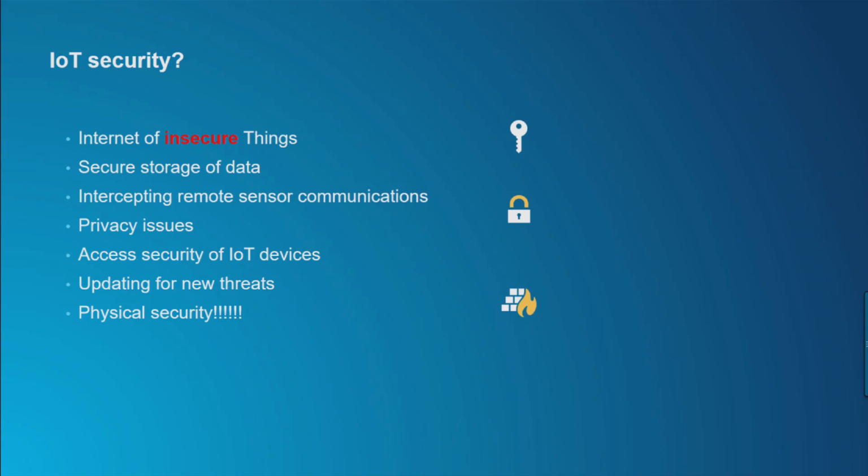And then you need to update these devices every so often just to make sure that they're not vulnerable to new security threats. And then of course there's the physical security. You need to make sure that nobody's stolen these devices. This is good, so we were able to get it to work. And then there's the physical security. You might want to bolt them down, or use anti-tamper devices. This is the bit I like actually.